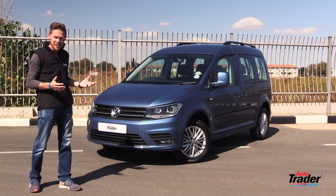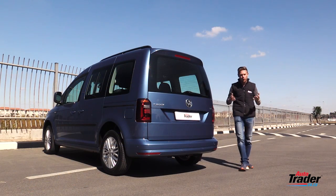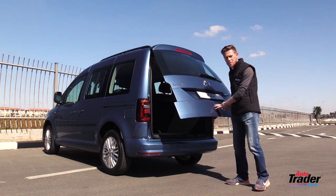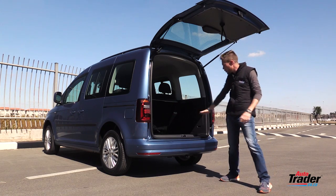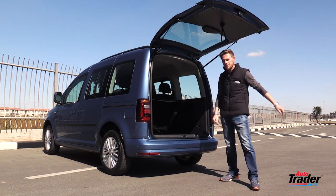It's extremely practical and even more so when you head round the back. And you're buying the Caddy for its practicality. The one thing that I don't think is too practical though is the size of this tailgate. It is rather large, which means you need to step back and you can't park too close to a wall. But once it's up and open, you've got a low sill and you've got 750 litres of packing space.